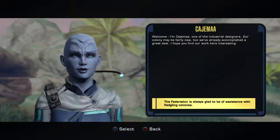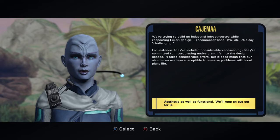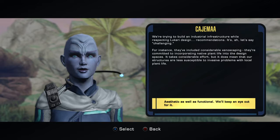Welcome, I'm Kajima, one of the industrial designers. Our colony may be fairly new, but we've already accomplished a great deal. I hope you find our work here interesting. We're trying to build an industrial infrastructure while respecting Lucari design recommendations. It's, let's say, challenging. For instance, they've included considerable xenoscaping. They're committed to incorporating native plant life into the design spaces. It takes considerable effort, but it does mean that our structures are less susceptible to invasive problems with local plant life.